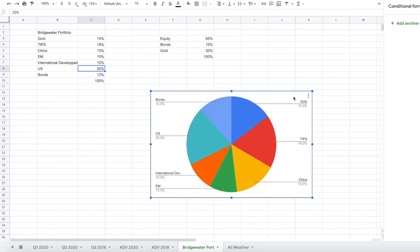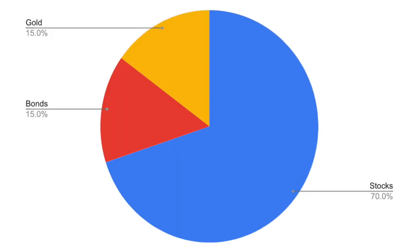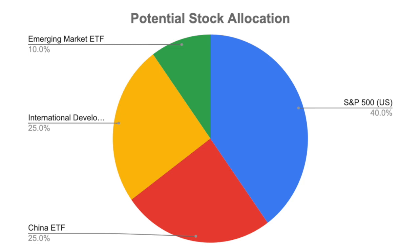You can, however, become more aggressive by increasing your allocation to stocks. So a more aggressive portfolio could look like 50% stocks, 25% gold, and 25% bonds. And an even more aggressive portfolio would have around 70% stocks, 15% bonds, and 15% gold. The most aggressive option for a portfolio would just be 100% stocks, but that does not follow the same principles that Bridgewater uses in their all-weather portfolio. And within the stock allocation of your portfolio, you'd want to further diversify by including multiple regions. So you could have 40% US, 25% China, 25% EU, and then 10% emerging markets, for example.